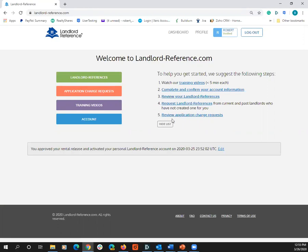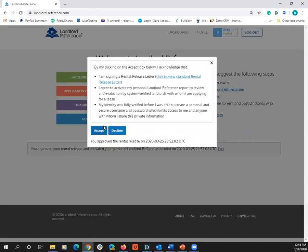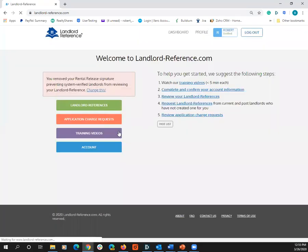This then shows you what you should be doing as a new member of Landlord-Reference.com. Here it also shows you your ability to control who sees or does not see your landlord reference report. By simply clicking on Edit, you can either click on Accept or Decline. Decline means you're basically unsigning your rental release. Accept means you are signing that. By clicking Accept, now your information is able to be purchased and viewed by verified landlords. And if you don't want them to do that, you can simply click on Decline, and that way it's blocked and no one can see it without your permission. Again, our service defaults to blocked until you actually have an account and specifically make that choice to sign your rental release.